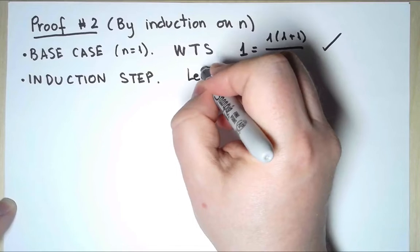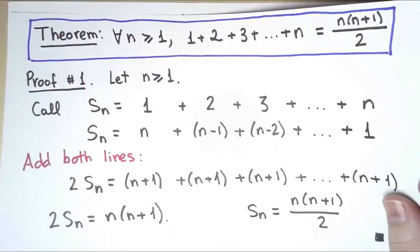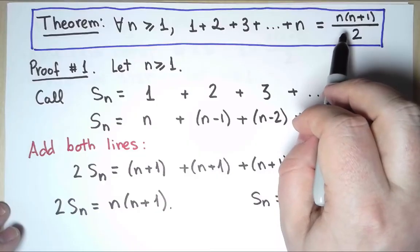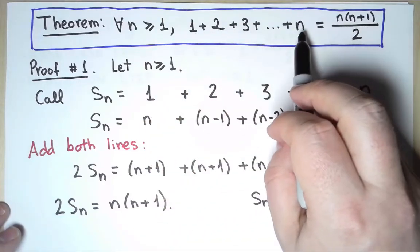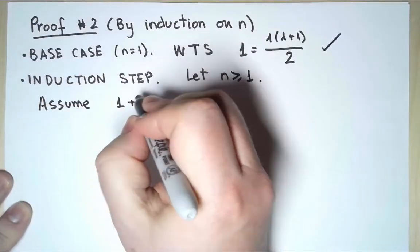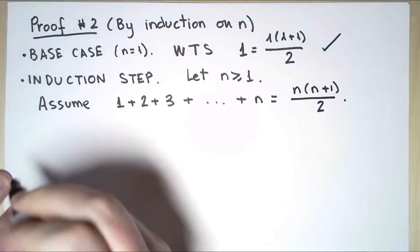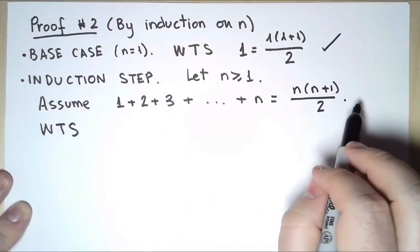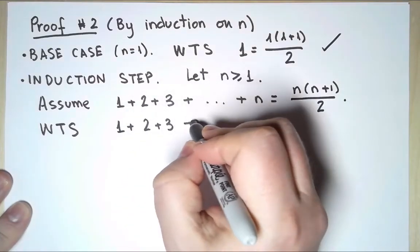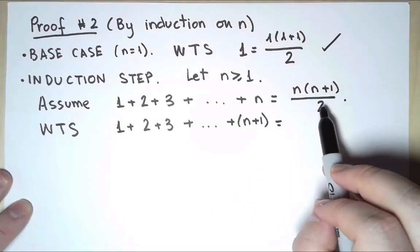First, I will fix a positive integer n. And then for that value of n, what I need to do is assume this equation is true for that value of n, and try to prove that the equivalent equation, when I use n plus 1 instead of n, is also true. So I am assuming that 1 plus 2 plus 3 all the way down to plus n is equal to n times n plus 1 over 2. And I want to show that the same expression is true when instead of n, I put n plus 1. So on the left-hand side would be 1 plus 2 plus 3 all the way to plus n plus 1. And on the right-hand side, it will be this fraction when I use n plus 1 instead of n.